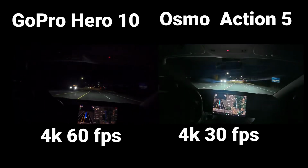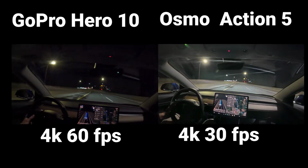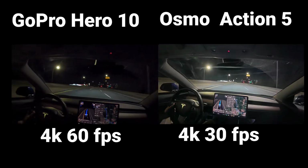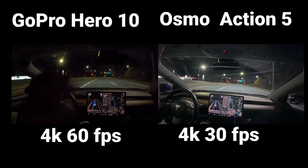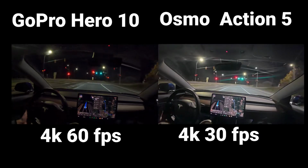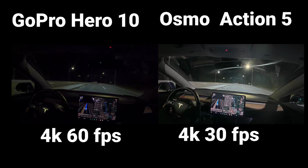Well, we're just pulling into Prince George here on the hill, Highway 16. Pretty soon we will be heading down the hill. We'll see all the city lights.